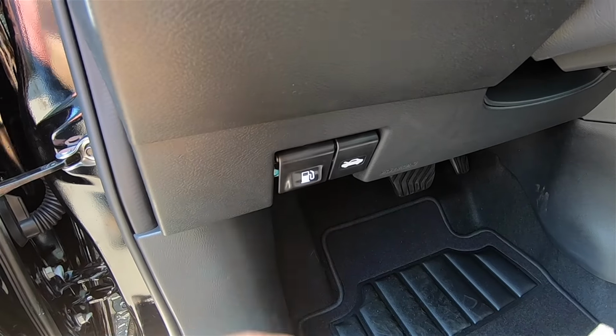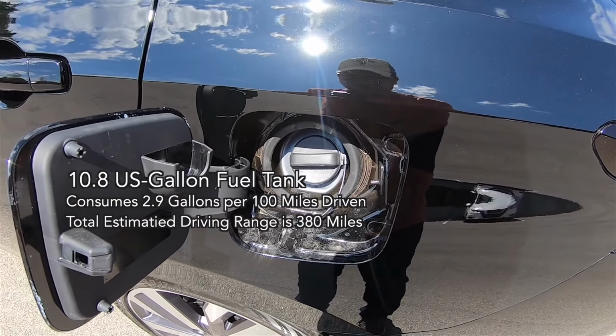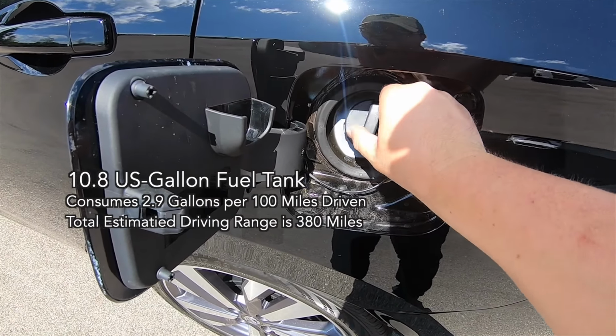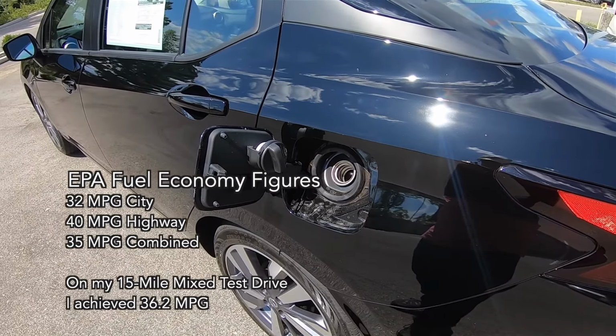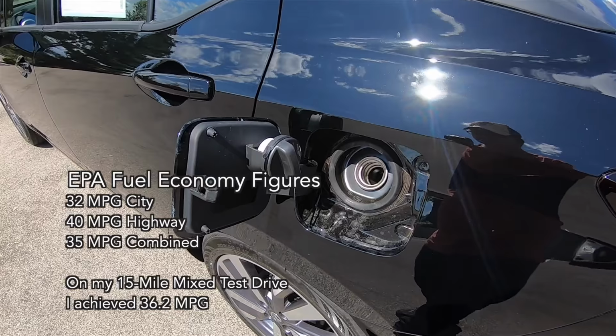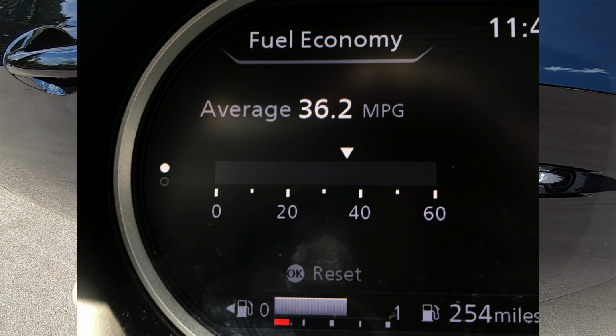All Versas feature a 10.8 US gallon fuel capacity, and they consume 2.9 gallons per 100 miles driven, with an estimated total driving range of 380 miles. EPA fuel economy ratings are 32 miles per gallon city, 40 miles per gallon highway, and 35 miles per gallon combined. On my 15-mile mixed driving test, I was able to achieve 36.2 miles per gallon.